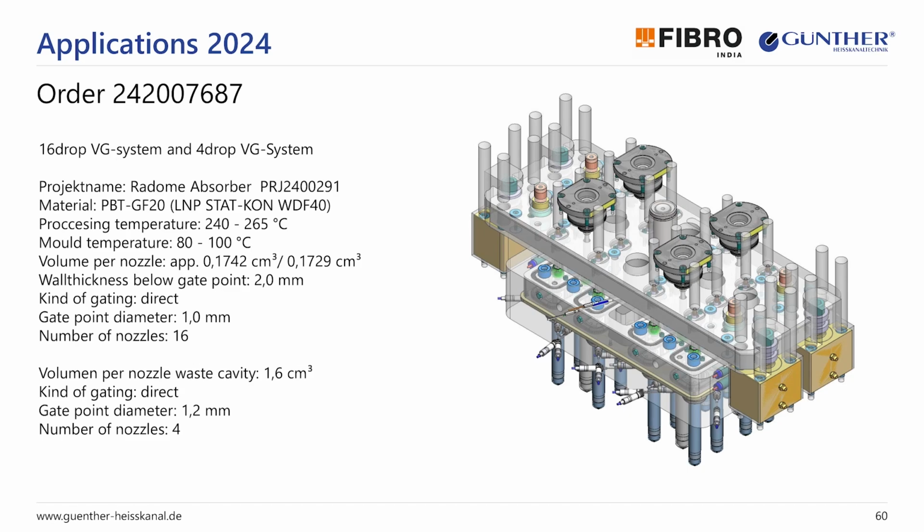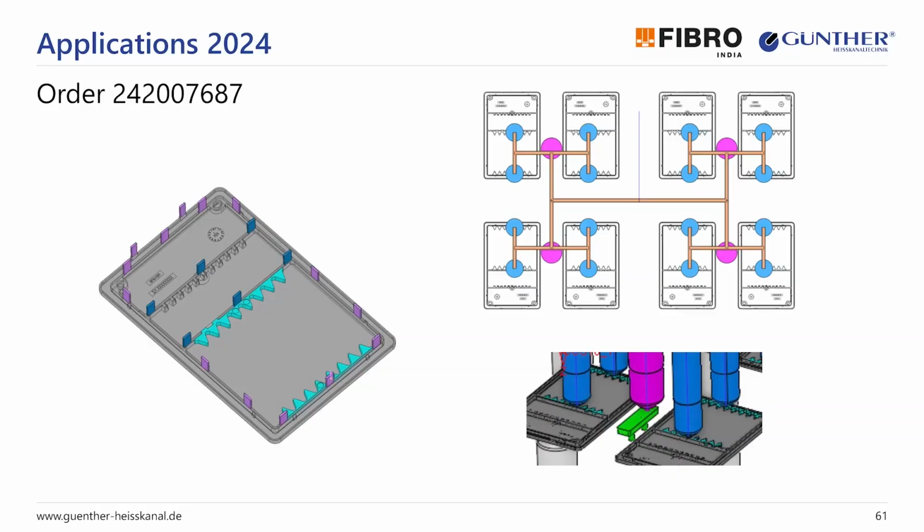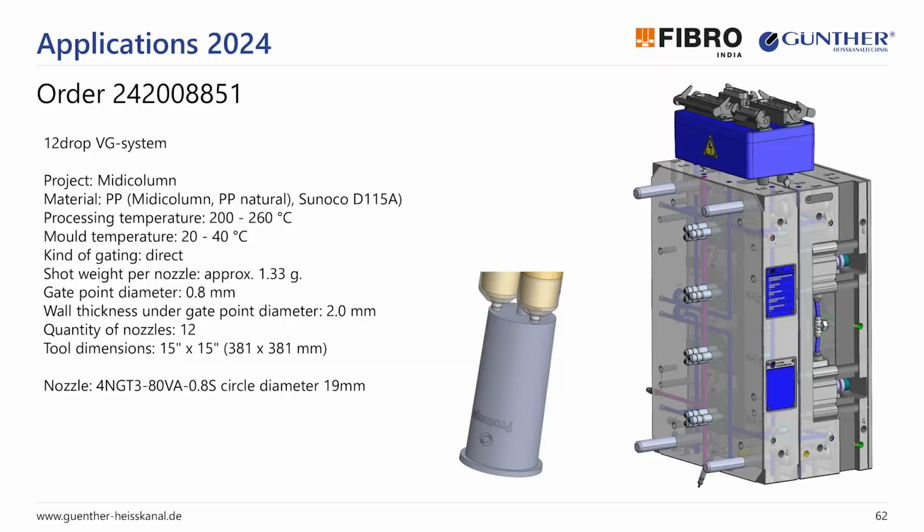And here are some applications from last year. We realized this is a 16 plus 4 drop system. We created a waste cavity because we wanted to reduce the residence time of the material in the hot runner itself. You see here the pink one is the waste cavity, and the blue one is what the customer needed at the part.